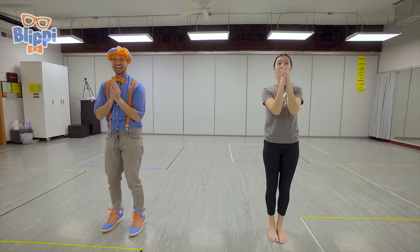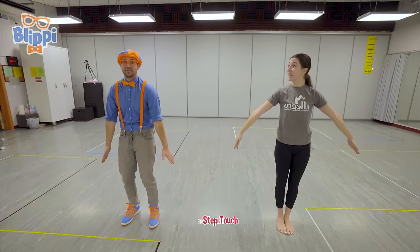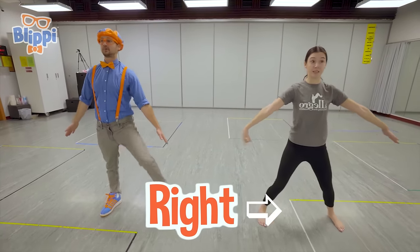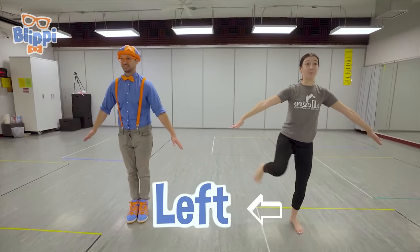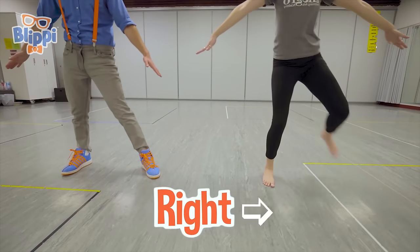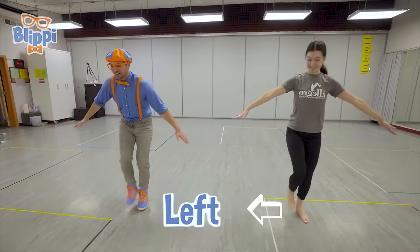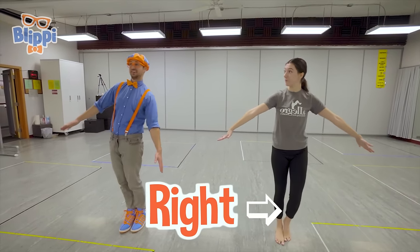Good. Then from here, we're gonna make strong arms down at our sides. You're gonna step, touch, side to side. So you step out with the right foot, out, then step together with that left foot, together. Step with the left foot out, right foot together. Step right foot out, left foot together. Good. Step left foot out, right foot together.